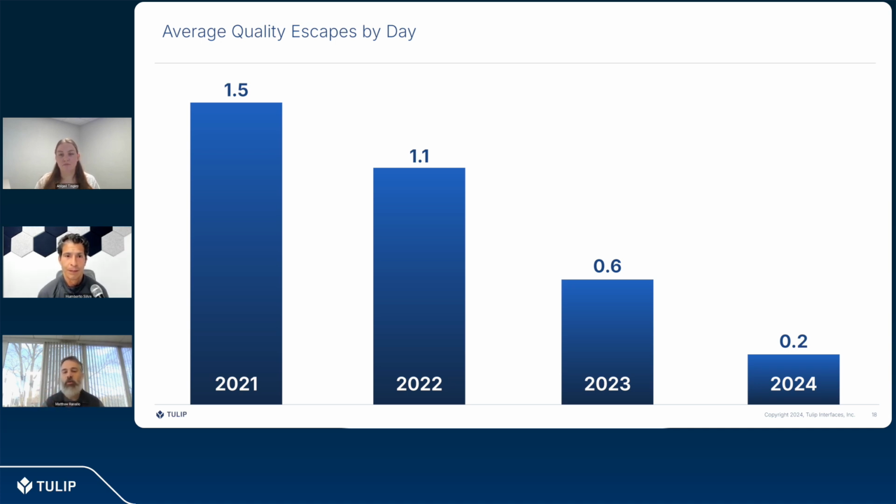So it leaves us down to that last one, which is a 0.2, which we have a 2025 project in place that we believe is going to eliminate that 0.2. And this defect will go from one of our highest rated to almost non-existent through this journey.